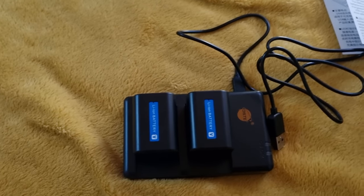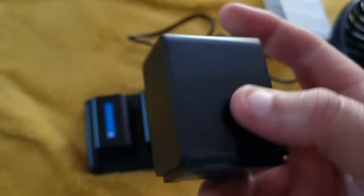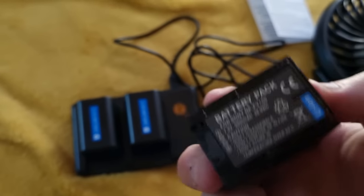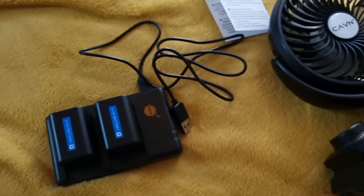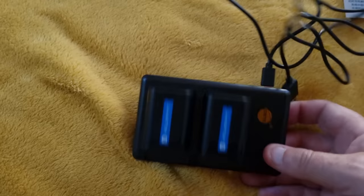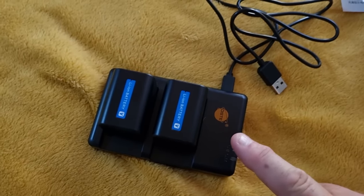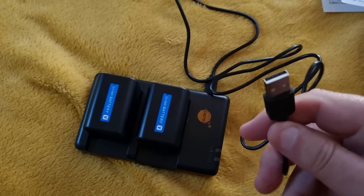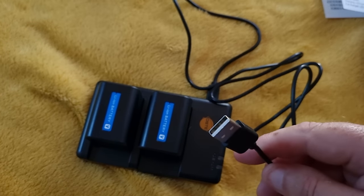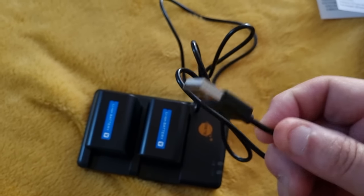So the first thing we've got is this dual battery charger for our main camera. These are the long life batteries that I use, the longer lasting batteries. I didn't really want any extra batteries because I've got three or four already, but this came with two extra batteries as well. The old charger used to be a mains charger. This one is USB, because I could only charge the camera batteries up when we're on 240 volts, so we're on the inverter. But obviously everything now is USB. So that's that brilliant little bit of kit.